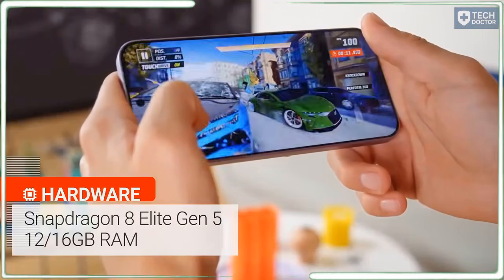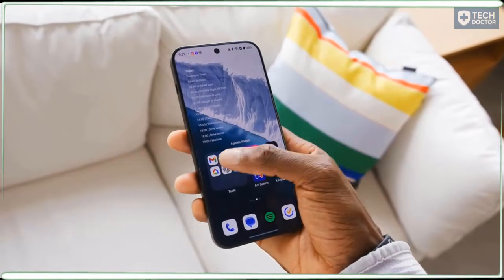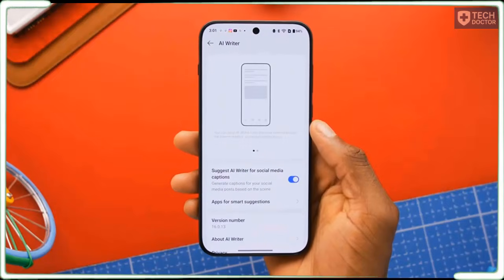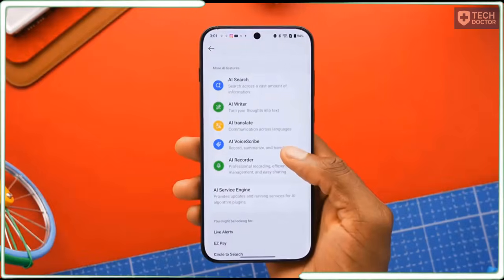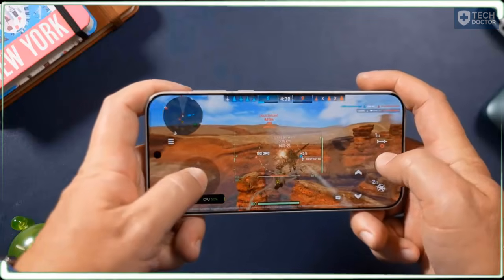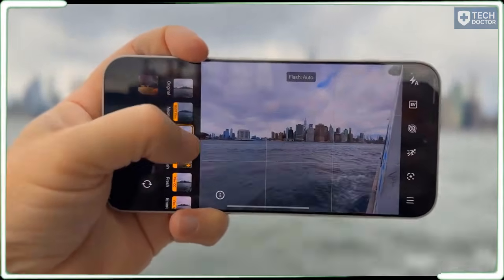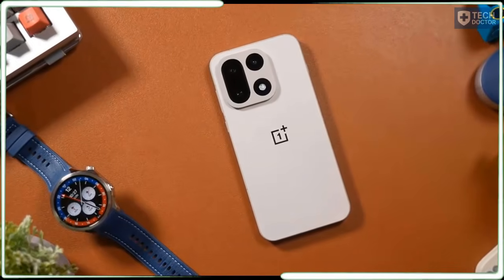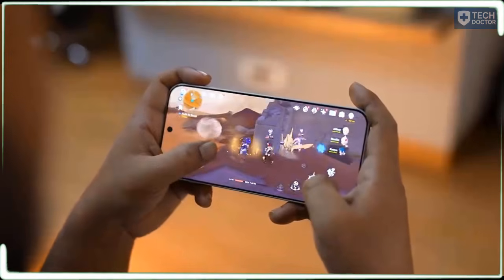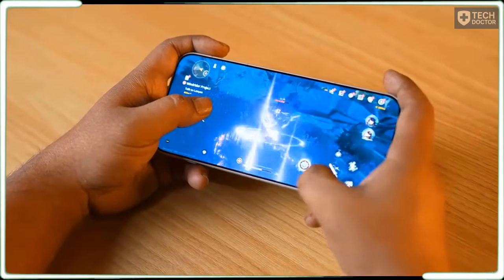But of course, it all falls back on the Never Settle philosophy. The OnePlus certainly continues that here. Not only does it undercut its rivals on price, which I hope it remains at $899, but it's backed with a new software experience complete with AI features that boost the experience. I just can't believe that the best phone to come out this year waited until now to be released, but it's worth the wait.